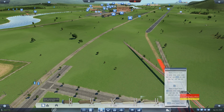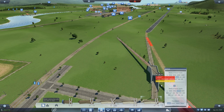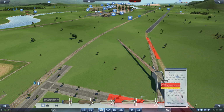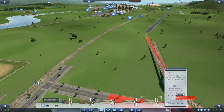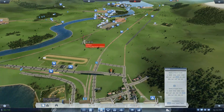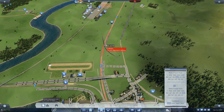Radius of upper tracks, 2,000. Yeah, okay. All right, you're talking my language. 5,000. No. What if we go down to the bottom? Is that the bendy? That is bendy. Aha. Right. Okay, so we've got to find the appropriate level of bendiness. Let's have a look here. Appropriate level of bendiness to deal with this particular issue.